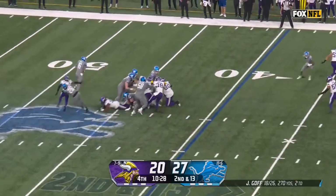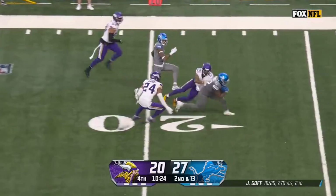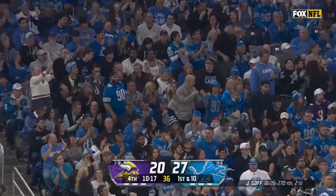Metellus coming on the blitz. Gibbs picks him up. Goff on the move, throws against the grain, and has James Mitchell. Just the 2nd catch of the season for the tight end, and he goes for 24 yards.